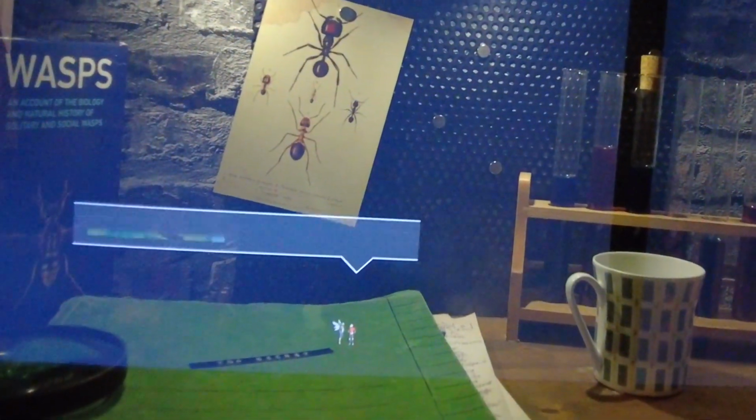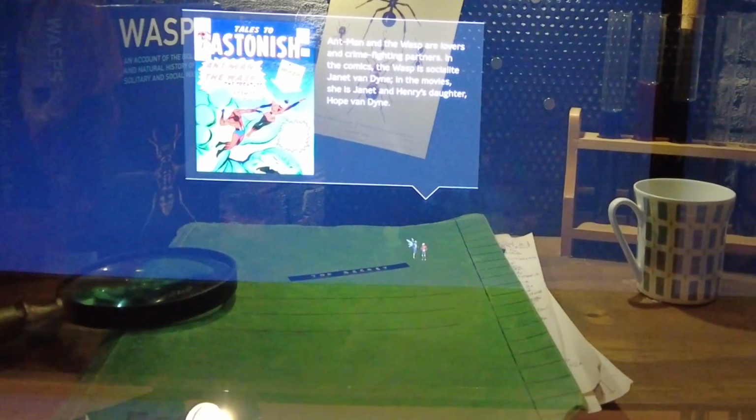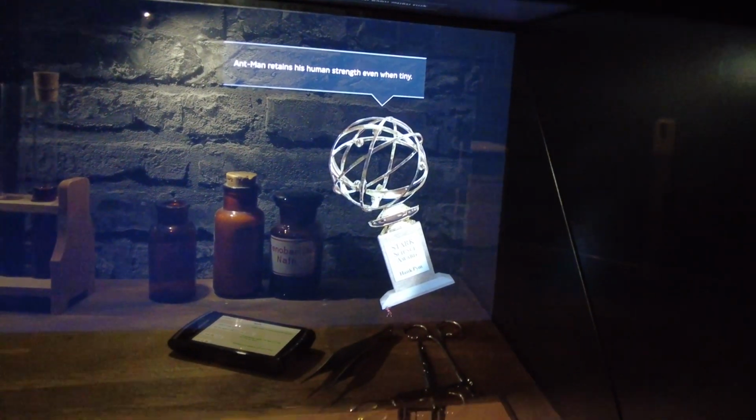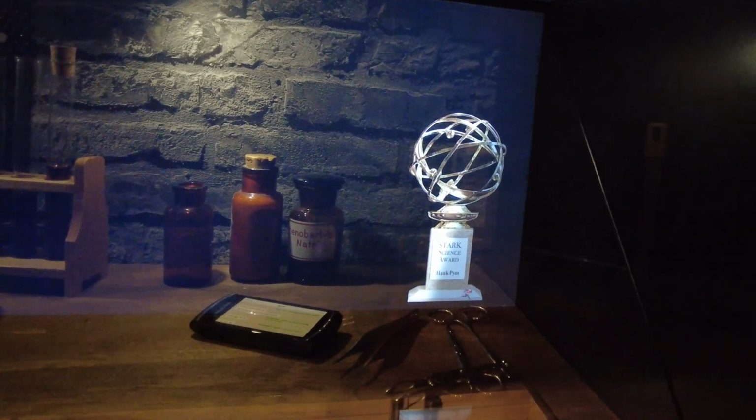Over in this area, we had Ant-Man and the Wasp, and this illusion was done using video monitors and mirrors with a real desk. Unfortunately, the monitor brightness was a little too high, so when I filmed it, the illusion doesn't look quite real.